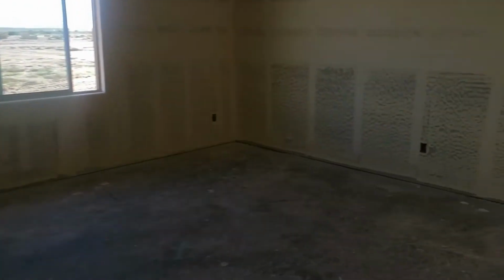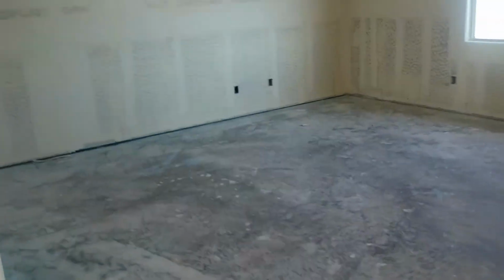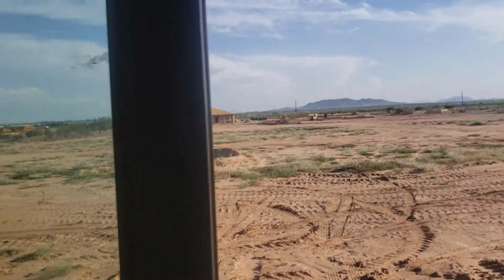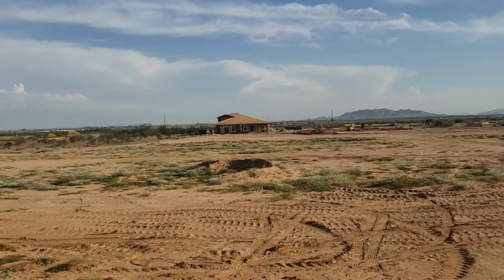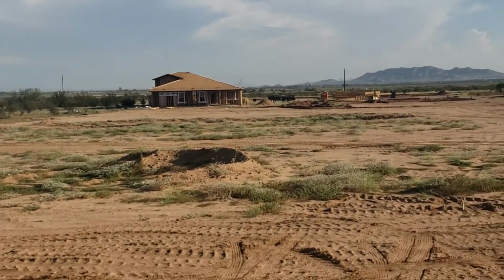This looks like the master bedroom, going into the master bathroom. And the closet looks pretty generous there. So if you look at the size of the lot, you can see how deep we were from the other house that's down there. So you can see how far away your house is behind you.